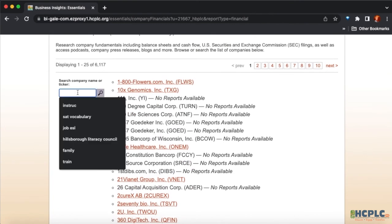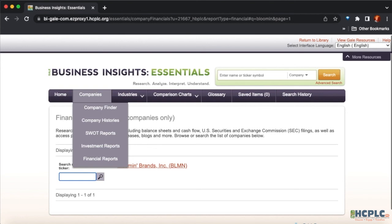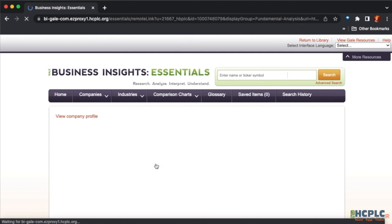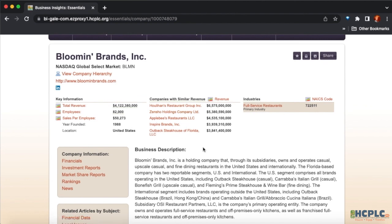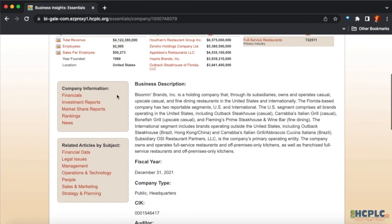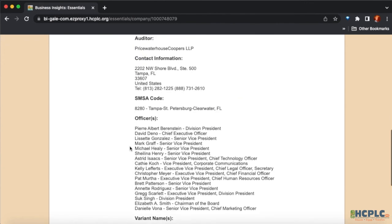So take a look there. You can search for a company, and let's try Bloomin' Brands. Let's see what comes up. All right, so Bloomin' Brands here in Tampa has a financial report, and we'll take a look at what that looks like. Okay, here it is. And then we see some similar companies, possible competitors. We get their NAICS code, and then basic information about them. Very nice.